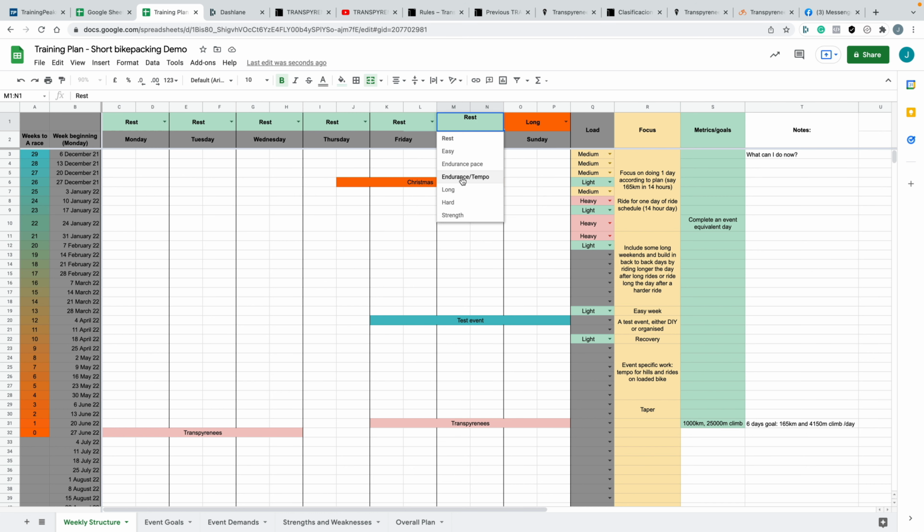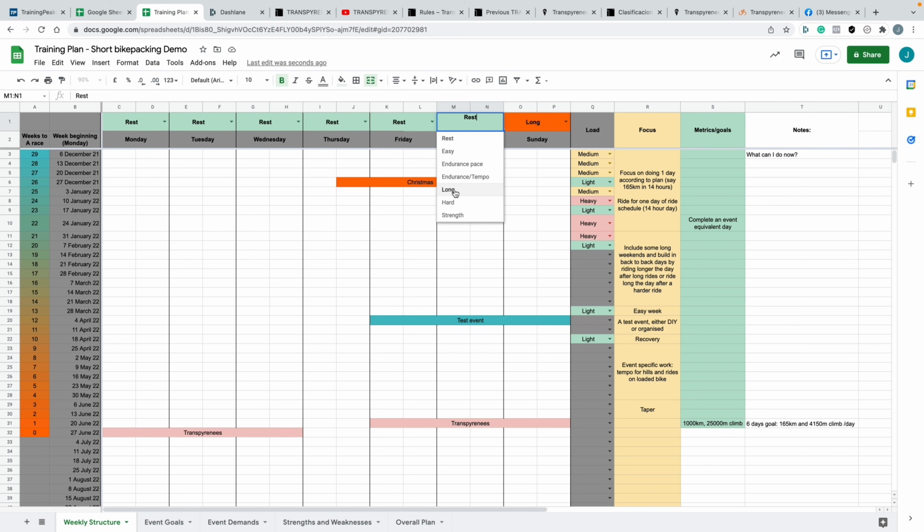Endurance, then tempo. Tempo is becoming increasingly damaging to you, so we'll have to recover from that. So what I call a harder session might be anything, a long ride or a tempo ride, anything that you actually have to recover from. Hard, I use that term for high intensity things like intervals and that type of thing. And strength, you might want to include strength in your training program.